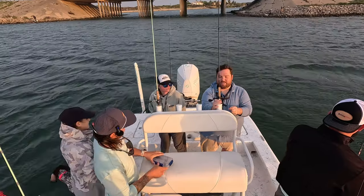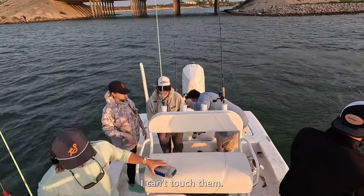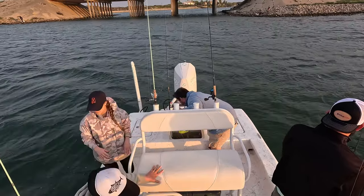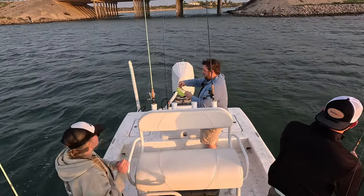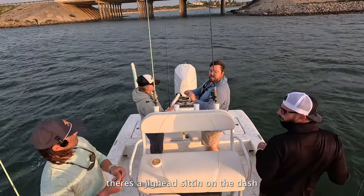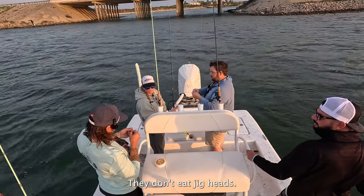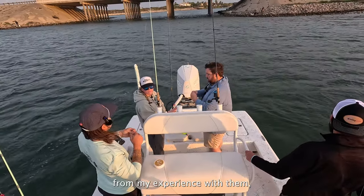Here, Kayla, do you want to put a shrimp on? Yeah, can you put a shrimp on for me? I can't touch them. I'm not sure egg weights are the move, Nick. You just need one. Do you have jig heads? There's a jig head sitting on the dash. That might be heavy. The problem is they don't eat jig heads well, from my experience with them.